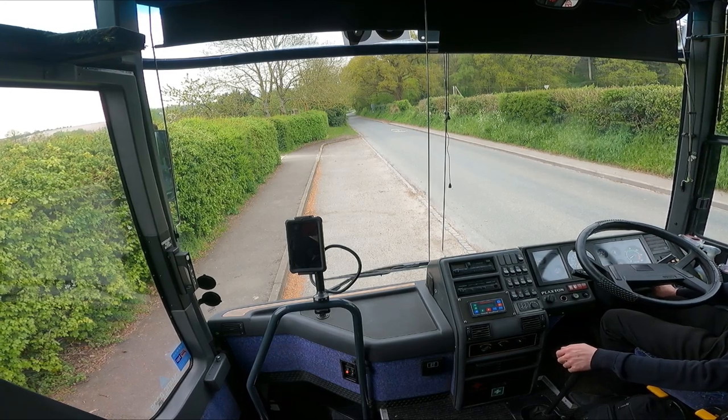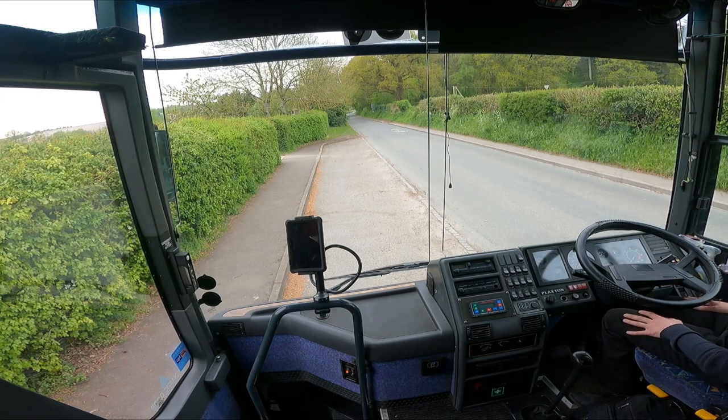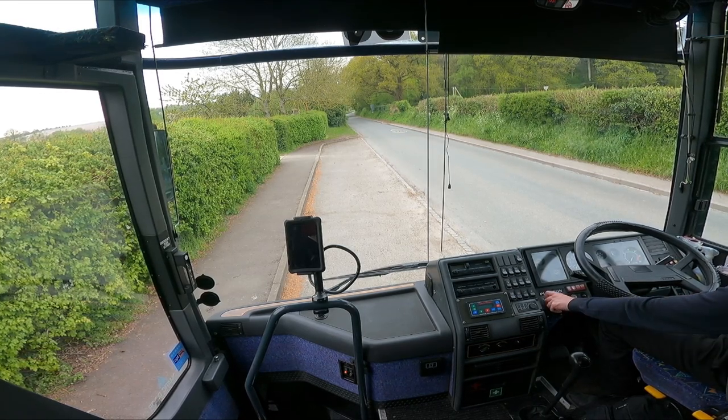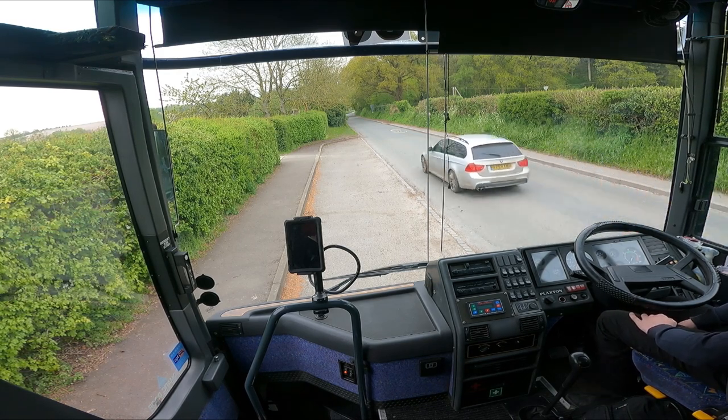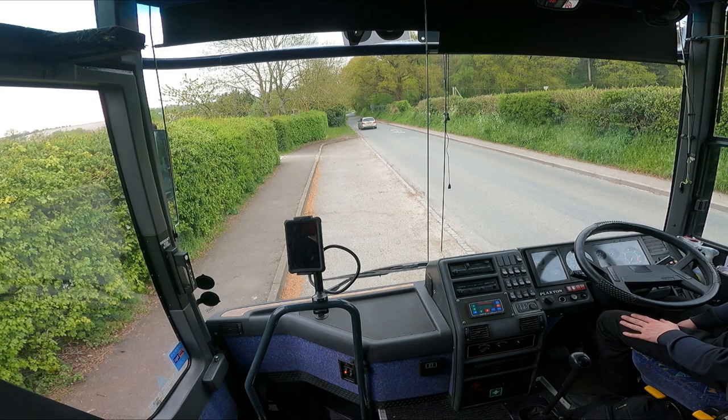Engine off. Well, I hope you enjoyed that. Put the lights off. And, yeah, hope that was a good episode for you. Seeing the B10M a proper drive this time, rather than just the short videos I've got driving this coach.